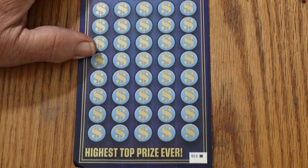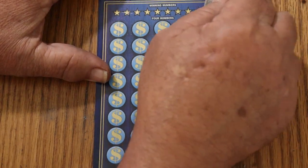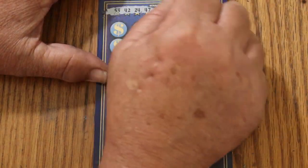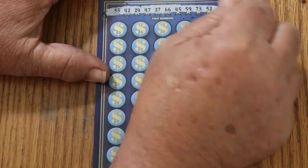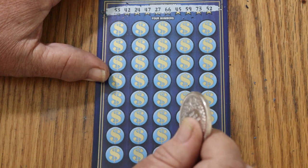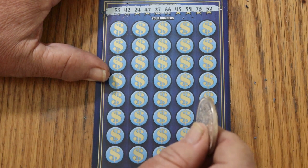Ticket 23. End of the roll. Black box. This ticket does scratch smooth. It's about as smooth a ticket as you can find. The winning numbers are 53, 42, 24, 47, 27, 66, 45, 59, 73, and 52.